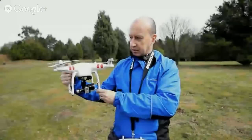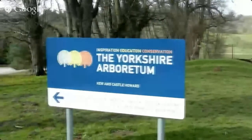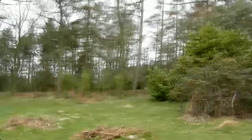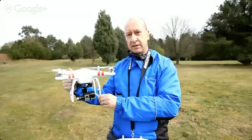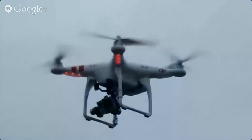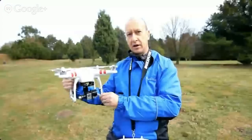So we're working at the Arboretum Trust out at Castle Coward, and the task that they'd like us to help with is they've got a database of all their trees that are in the Arboretum. What they haven't actually got is a map to locate where those trees are. So as a starting point of completing that survey, we've been collecting some high resolution air photography to stitch together to make a really detailed map of the Arboretum.